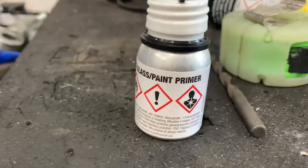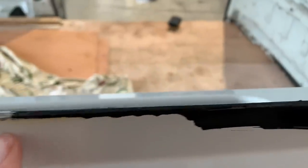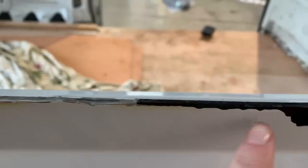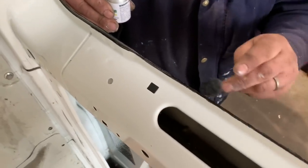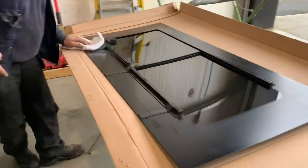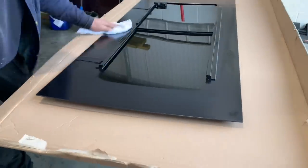Fabulous. Well, this is the rust paint that's going to go on the exposed metal, a bit like the Hammerite we put on the floor, just to treat this so it doesn't rust. So that gets covered like this before the seal goes on. So cleaning it? Yeah, it's cleaning it, ready for the bonding.